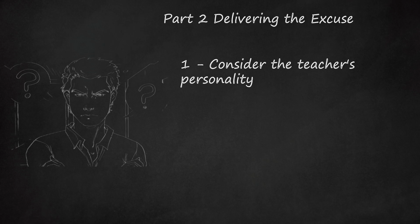If your teacher is particularly strict, be prepared to answer a lot of questions. A stricter teacher is likely to grill you, poking holes in your excuse. For example, say you claim you couldn't turn in your online math homework because your internet cut out. A strict teacher might respond with something like, "Then why didn't you go do your homework at a coffee shop?" Have a response ready. Try something like, "My mom was working and there was no one to drive me."